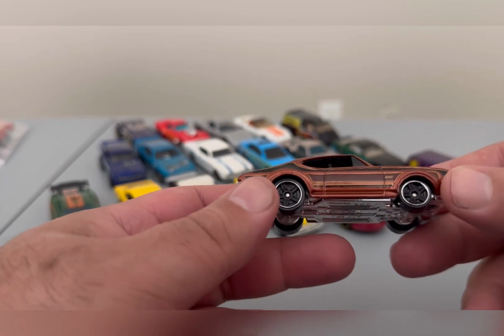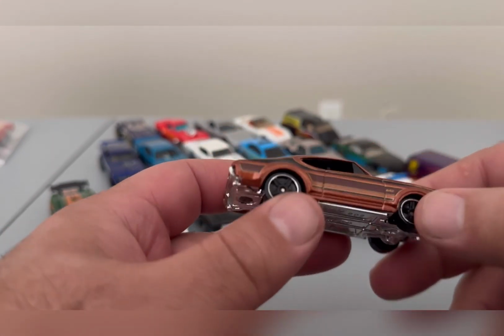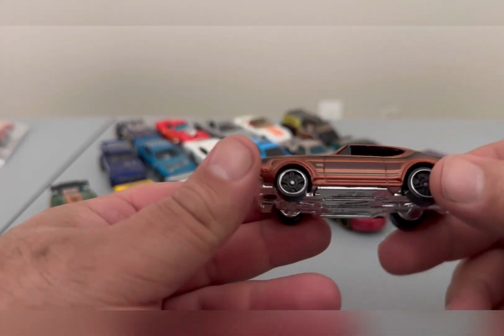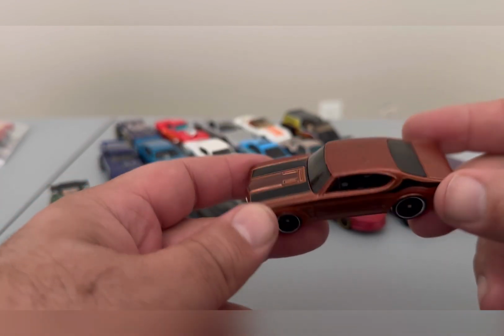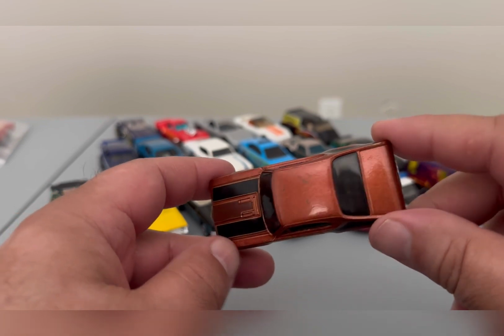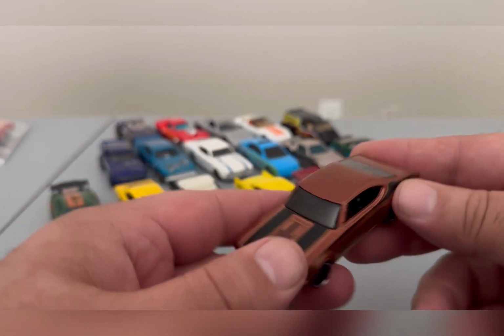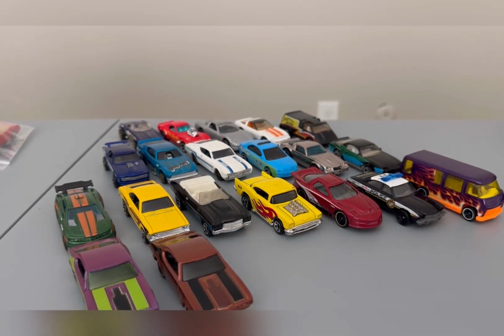The brown, kind of a root beer color. Looks really good. Good shape. Not been played with, really. But I needed a loose one for the collection because I didn't have one loose. But yeah, it's got a couple of green paint scuffs on there. I can wax that out. That won't be no biggie. But yeah, got that now. So that's another loose 68 I needed.